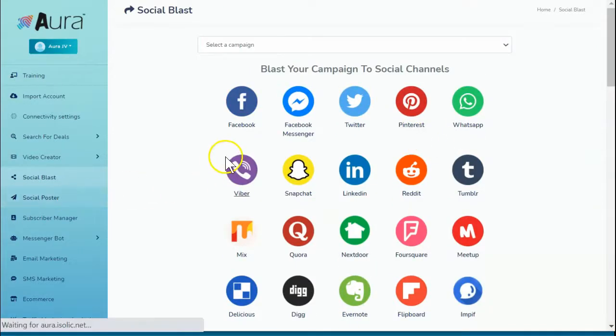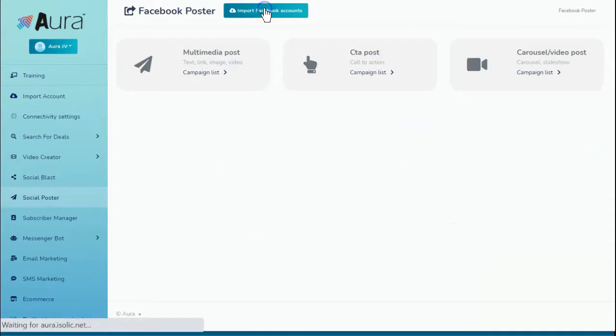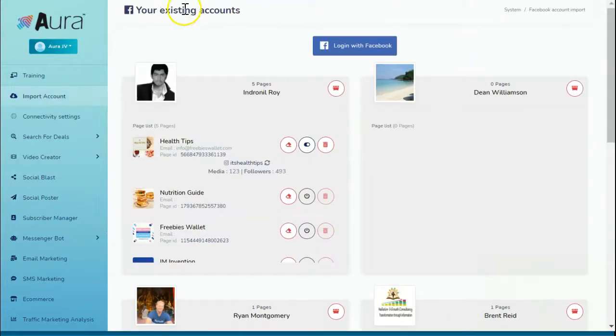Next is going to be your social poster. Here's where you would import your Facebook account. And then again, your existing accounts are showing, and you can go in and see what you've sent out. You can take a look at it. You can delete it. You can restart it.